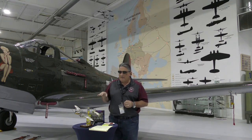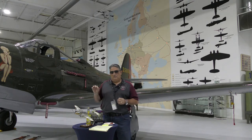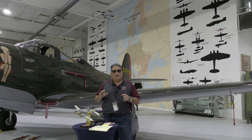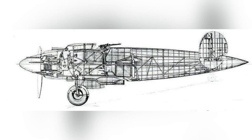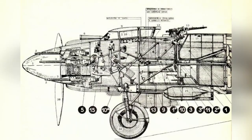Now, what happened was when they started to play with adding military equipment, because remember, these were civilian. Most of these airplanes were tested in civilian aircraft in civilian livery, and then they converted them to military use. That is where the fun started.